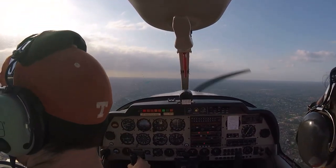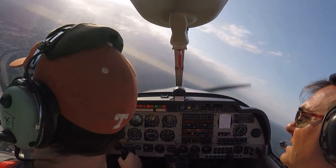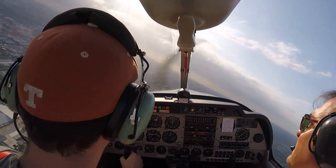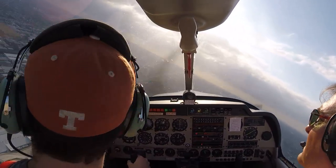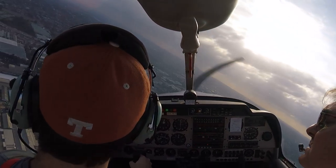Uniform November Victor, downwind touch and go. Uniform November Victor, hold the Robin on late downwind. Uniform November Victor. Bristol 1131, runway left, clear touch and go. Runway left, clear touch and go, Bristol 1131.